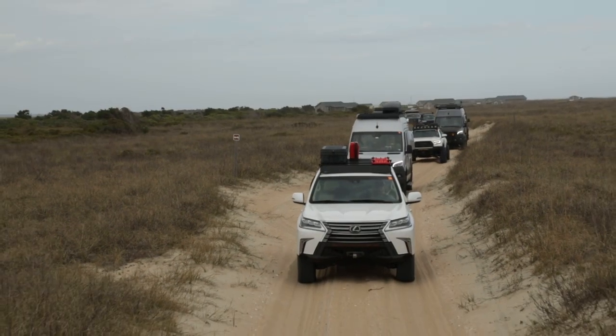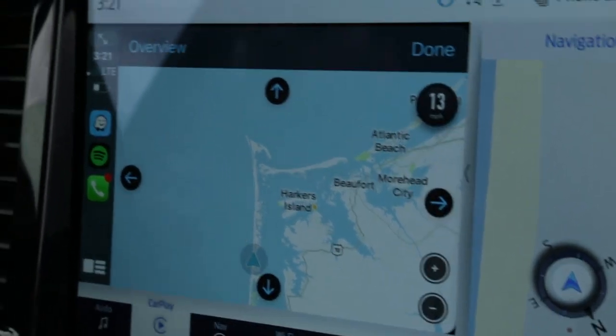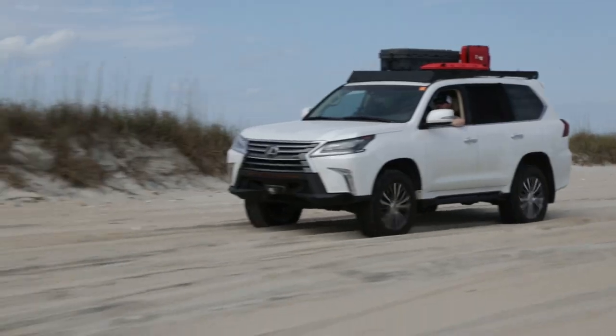So we've been trucking along on this little access road here for probably 6 or 7 miles now? Yeah. It's been probably longer than that. It's been a while, actually.